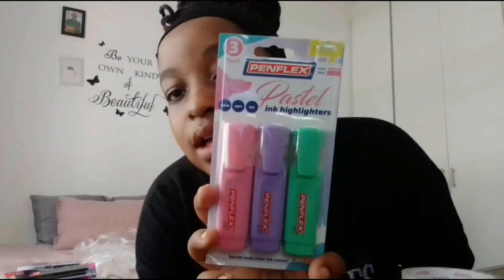I bought this stationery on Friday last week, I don't think I mentioned that. Today is Tuesday and schools are opening tomorrow. But anyways, then I also got a clutch pencil. I also got these pastel highlighters. I prefer these ones because the neon ones are too bright for me. I don't like them, they don't look nice, and I prefer this because this looks nicer. So that's basically all my stationery.